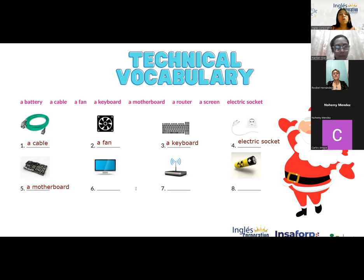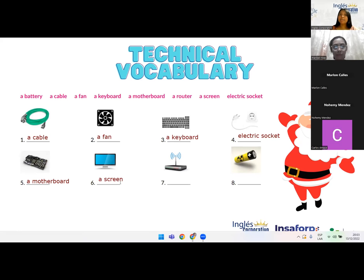What about number six? A screen. Yes. Okay. It is a screen. How do you say pantalla in English? Donde usted está viendo la clase. A screen. Good evening, Marlon. Very good. I'm driving, teacher. Okay, Marlon, got it. All right, guys. So, a screen. Una pantalla.